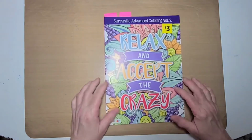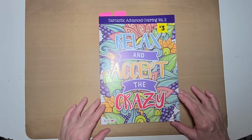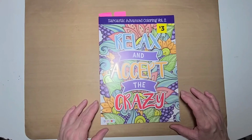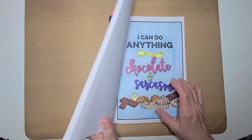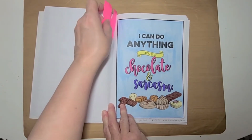This is also a Dollar General book. Sarcastic Advanced Coloring Volume 2. Relax and accept the crazy. I thought this was cute, these little sayings. And I colored this one for the scavenger hunt.